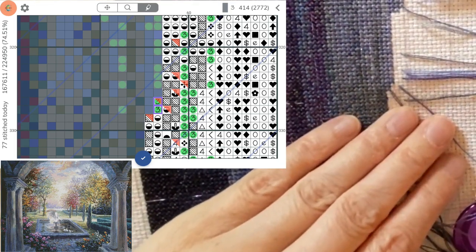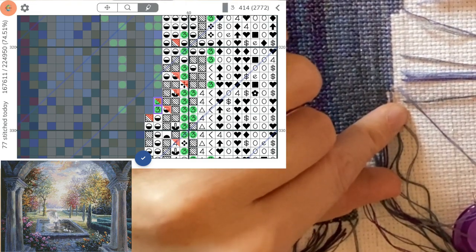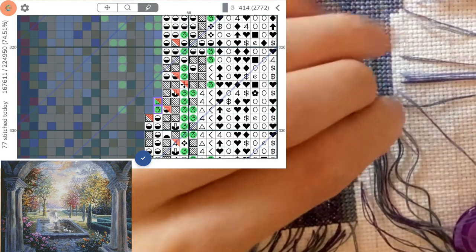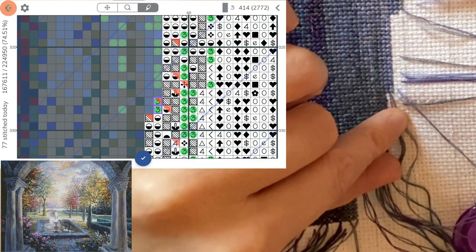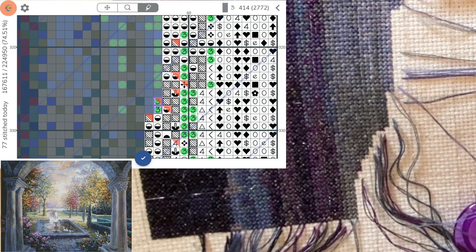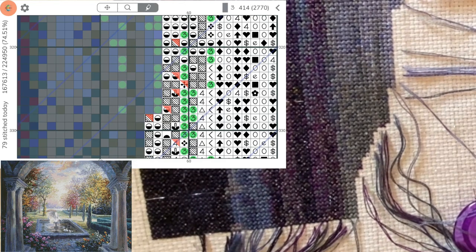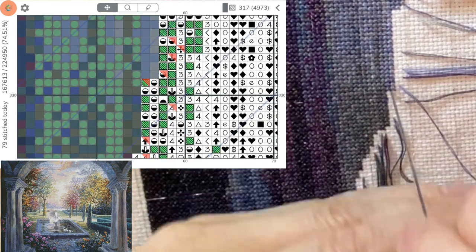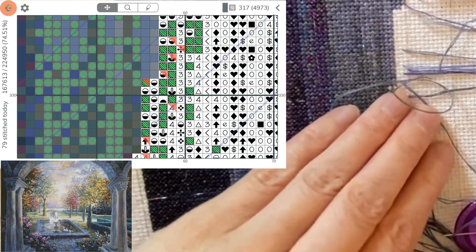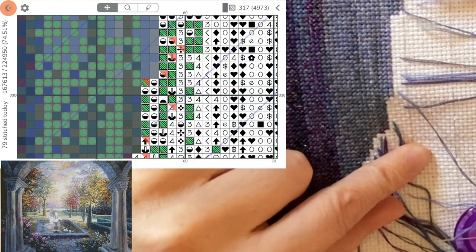I think these will be the last two I get out of this thread. Yeah, there are some people who never deviate from where they decide their lines are going to be, but I am not that disciplined.